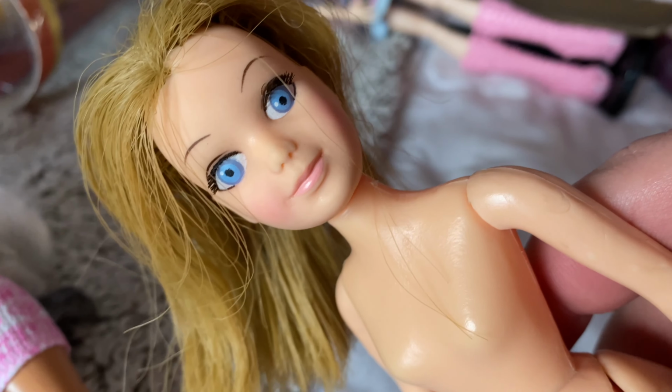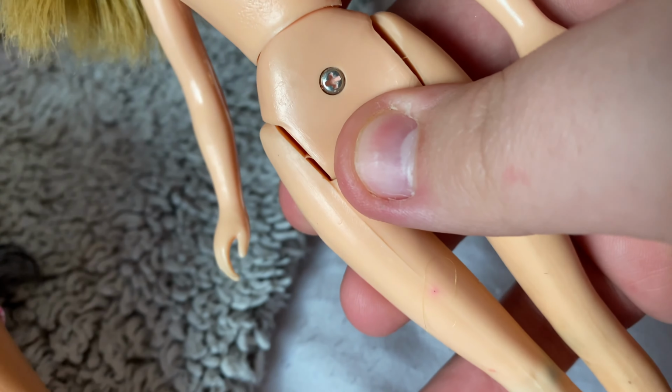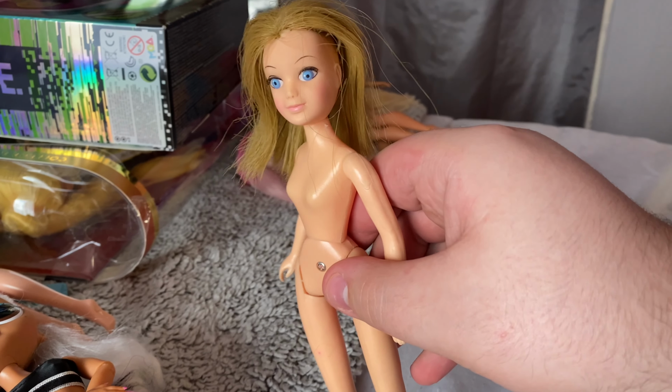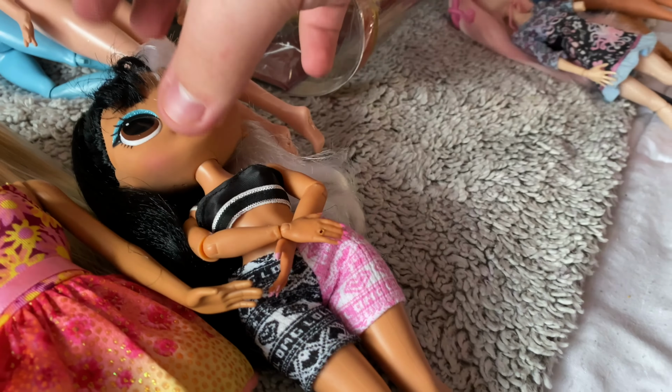This thing, if you ever want to let me know what it is, I got no clue. It's scary looking to me. Body says Hasbro. Terrifying. Now onto the ones that do matter.